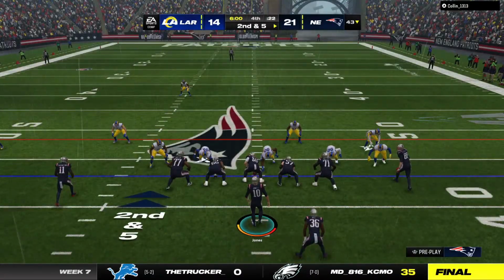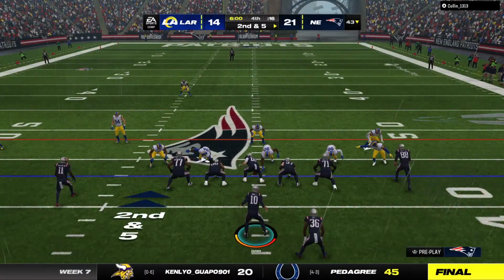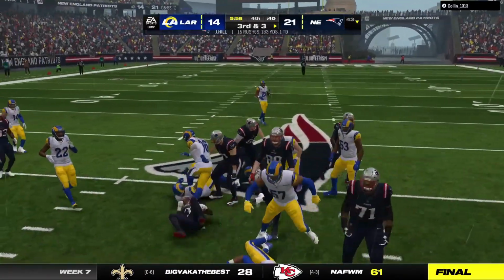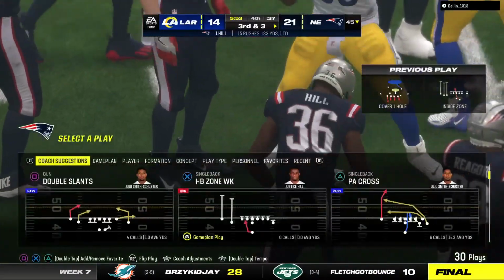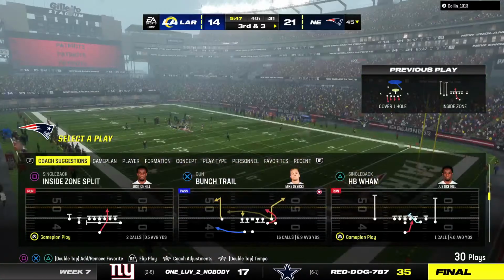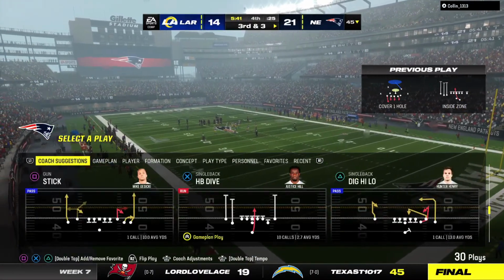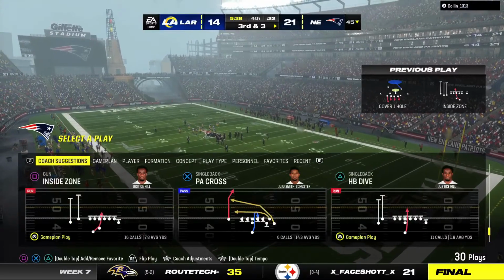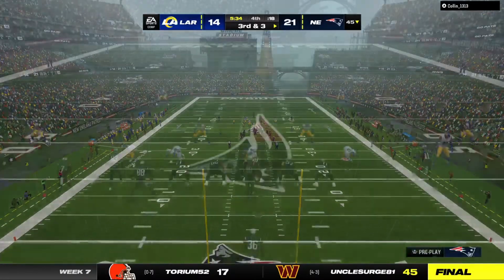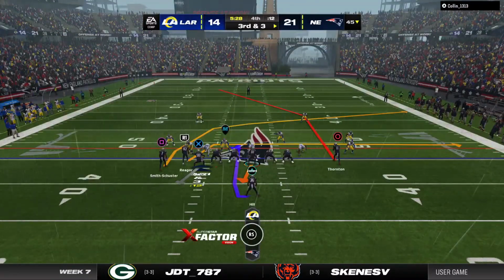From the 43, here's 2nd and 5. Again, it's Hill. And he'll be tackled at the 45 following a gain of just 2. That's it. That's what you want. Straight ahead positive gain. Just keep that clock ticking. Brings up 3rd and 3. This offense on 3rd down today, they've hit it 50%, 3 of 6 to this point. Here it's 3rd and 3.